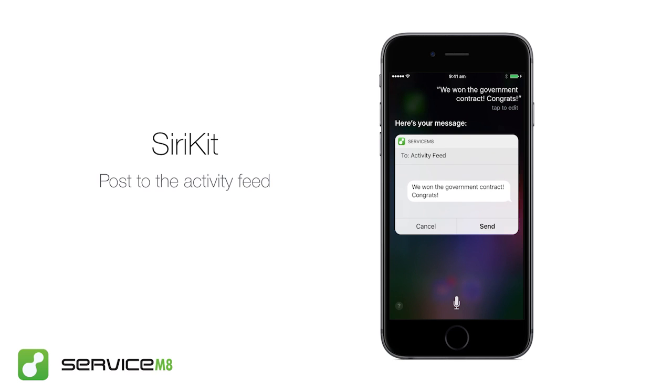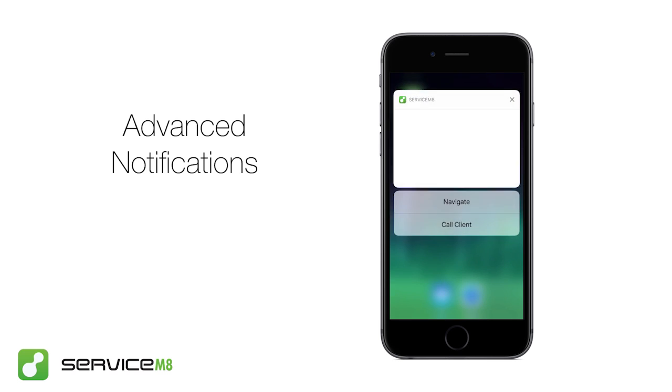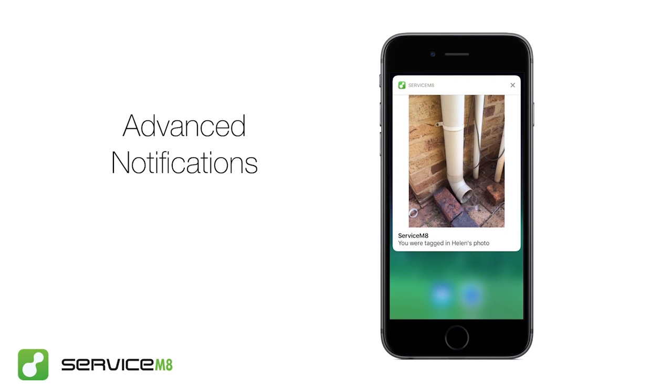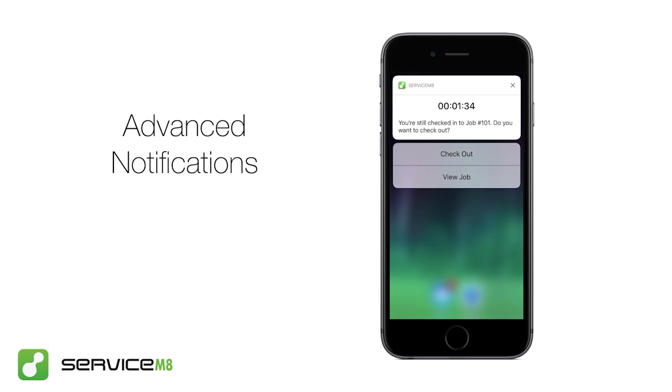This is the first step to what we believe is the future of interaction with ServiceM8. Apple also introduced advanced notifications. You can now get more from notifications without opening ServiceM8. With the next job reminder, you can now see a live map of you and the job with travel time. You can see photos that you're tagged in. And the job checkout reminder shows a timer and now lets you choose whether you want to check out immediately or review the job.